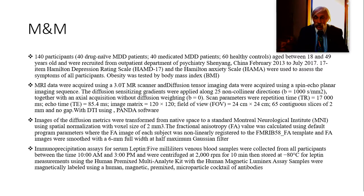Okay. The fractional anisotropy value, therefore, was finally calculated using default program parameters, where the FA image of each subject was nonlinearly registered with the FMRIB58, which is basically the FA template, and the FA images were smoothed with a 6 millimeter full width at half maximum Gaussian filter. I've looked into this. These are very standard techniques. I'm just giving you the detail for those of you who do MRI.